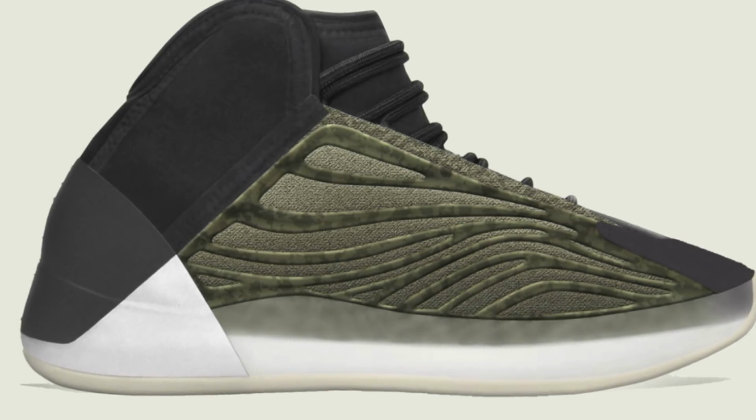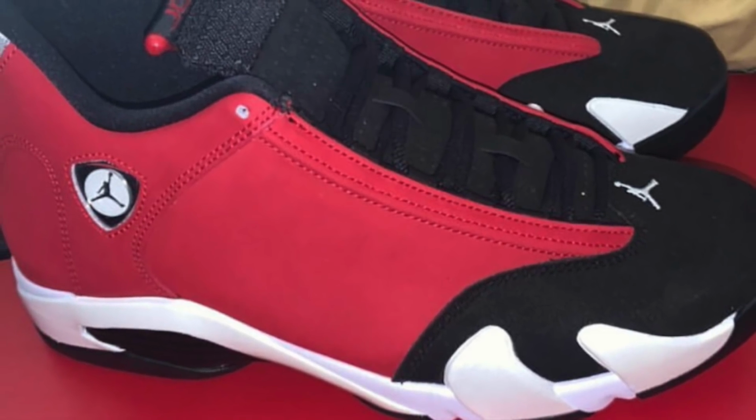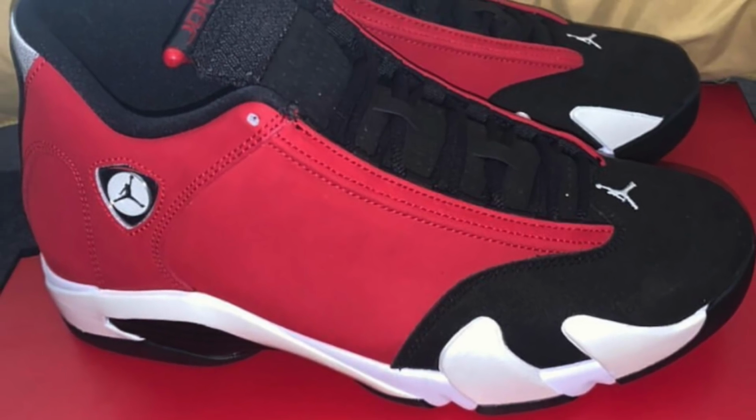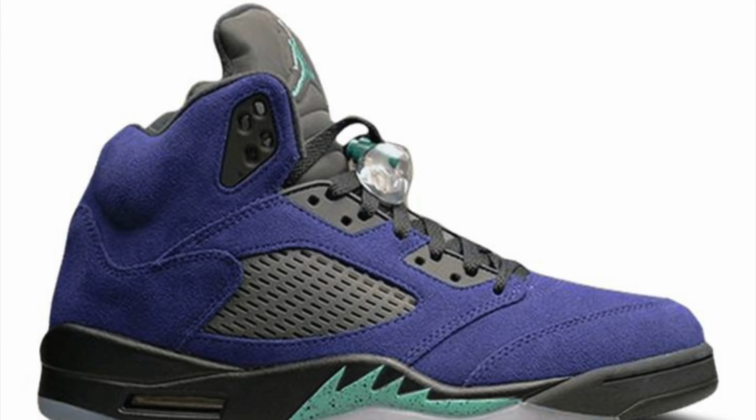Still profitable regardless. Over to the 27th, the Jordan 14 Gym Red will be dropping for $190. I would suggest only buying for personal wear, and you may even be able to find these for under retail if you are patient. Also for the 27th for $190, the Jordan 5 alternate grape should also be dropped.